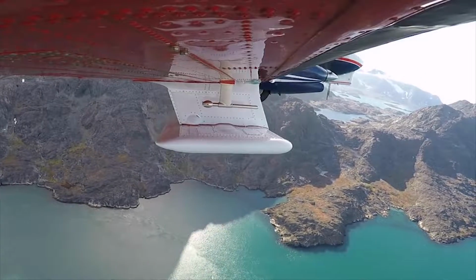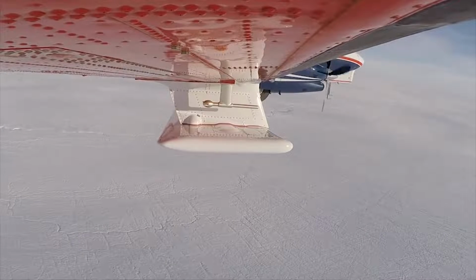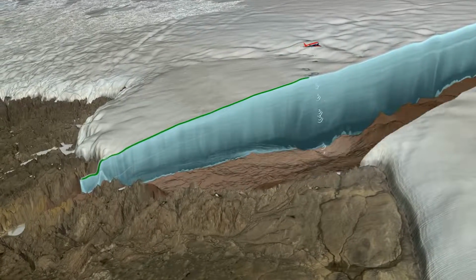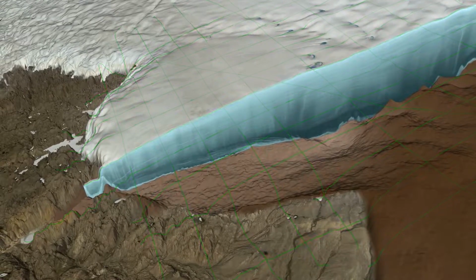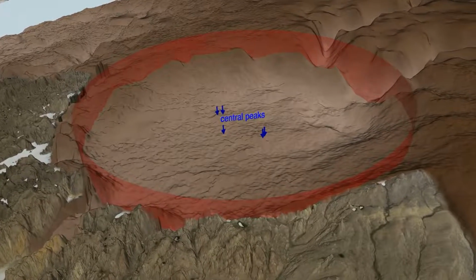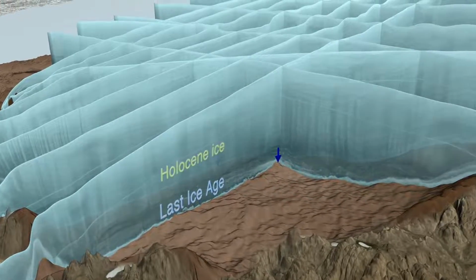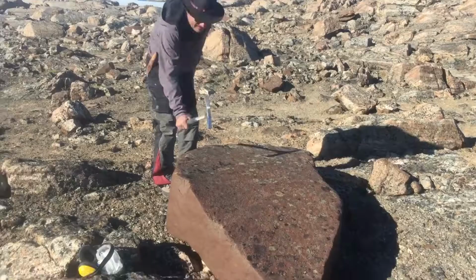In May of 2016, the team sent the German research plane Polar 6 to fly over Hiawatha Glacier with a powerful new ice-penetrating radar. Radar waves can travel through the ice, measuring its thickness and internal structure. Studying data from this airborne survey, the scientists confirmed the telltale bowl shape and central peaks beneath Hiawatha Glacier. They also found that the oldest ice in this crater was actually fairly young by Greenland standards and had experienced a great disturbance in its flow toward the end of the last ice age.